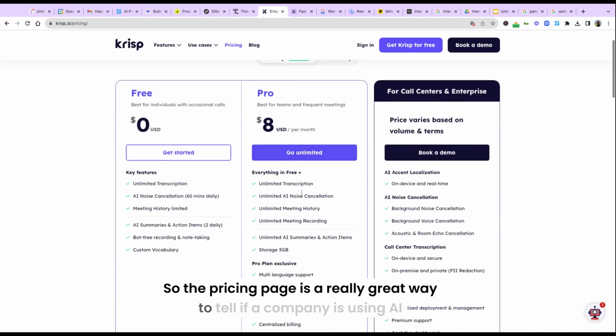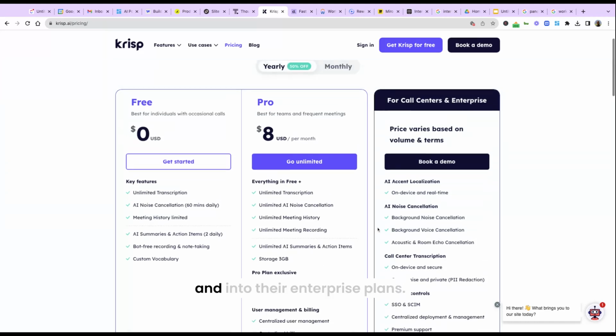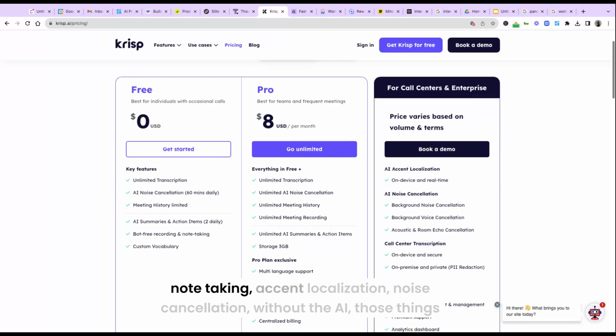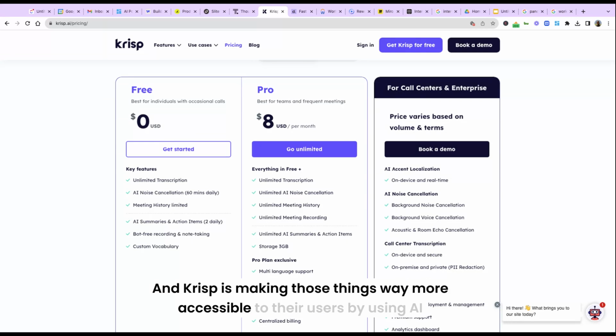So the pricing page is a really great way to tell if a company is using AI positioning as their core positioning or not. But we can see here, every column has AI. AI is included in the free, pro and into their enterprise plans. And it just seems like something that would be very important to their users. And it makes sense because for this product, right, for AI noise cancellation, note taking, accent localization, without the AI, those things could be either very time consuming or very difficult to implement or very expensive. And Crisp is making those things way more accessible to their users by using AI technologies.